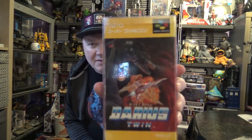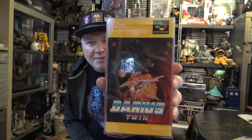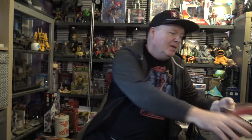A classic shooter, Darius Twin. Nice box. Look at that box art. I love the Japanese shooters, especially with a Japanese release. The box art is just superb.